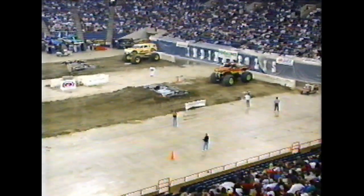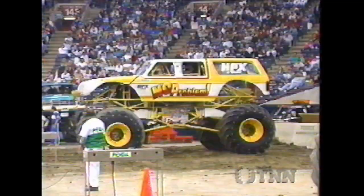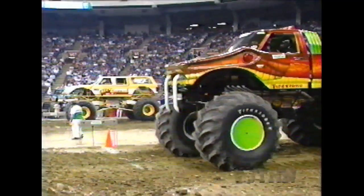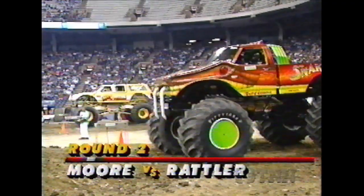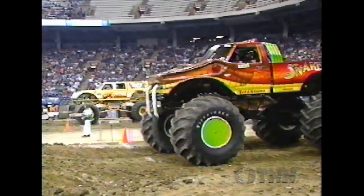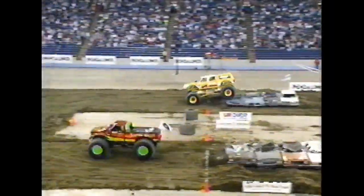But John Moore in the far lane runs a leaf spring setup that's very successful off-road, but we're not running 2,000 miles or 1,000 miles of Baja. We're just trying to go about 200 feet inside the Hoosier Dome. And these vehicles make a ton of horsepower, and we can tell you a ton of noise. Just kind of echoes, reverberates throughout this huge facility in downtown Indianapolis. And it's all Rick Rattler in Snakebite.